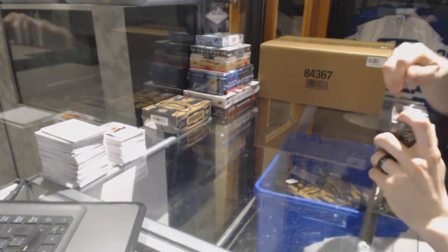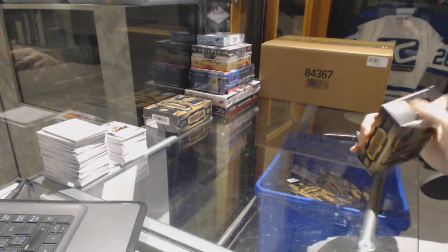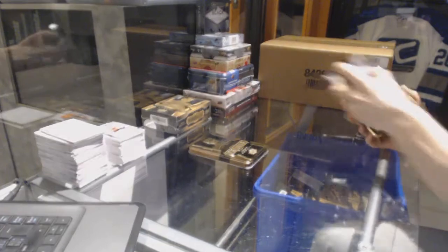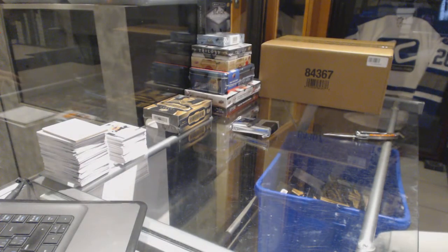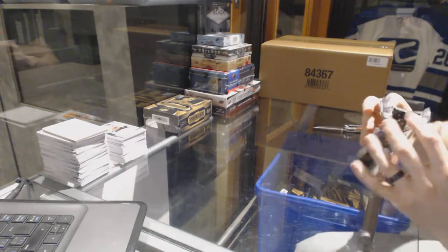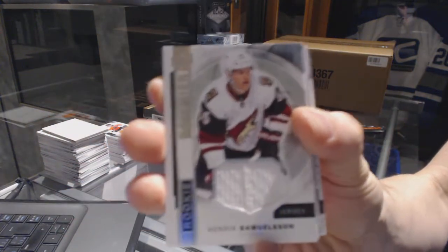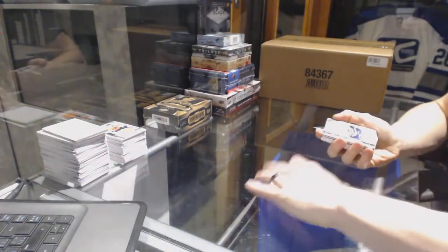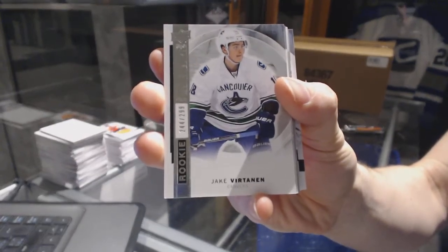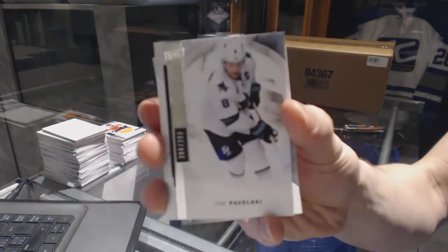Box four. Rookie jersey for the Arizona Coyotes, Henrik Samuelsson. We've got a base rookie short print number to 299 for the Vancouver Canucks, Jake Virtanen. Base card number to 399 for the San Jose Sharks, Joe Pavelski.